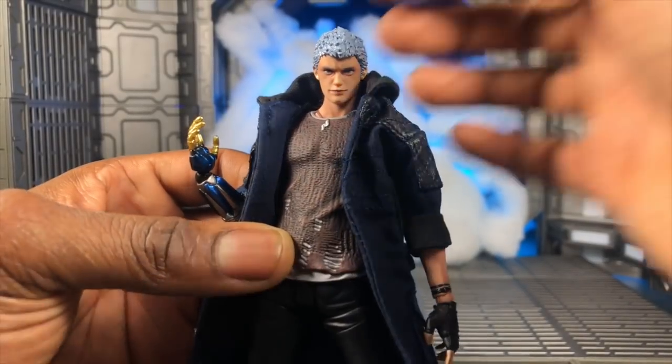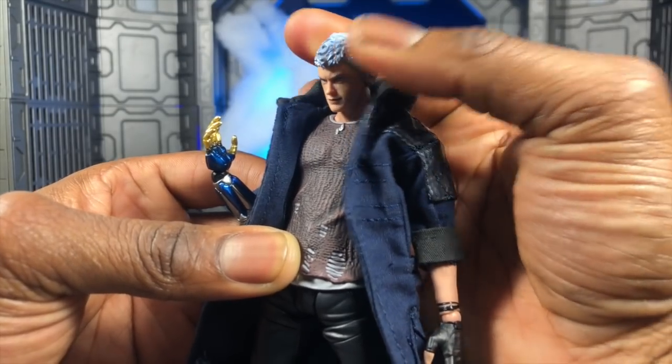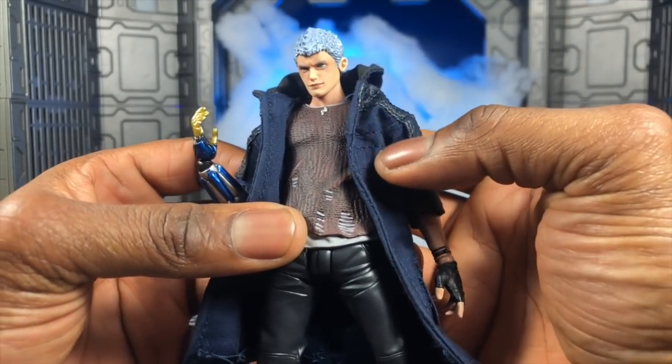There we go. That detailed face is really nice. The blue in the eyes really come out. The hair is sculpted very well. It's not super shiny either. Just looks really good. So that menacing but smiling face of his definitely looks great.